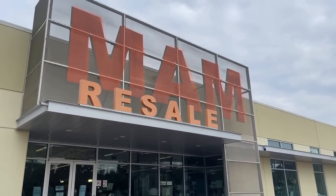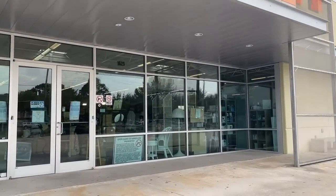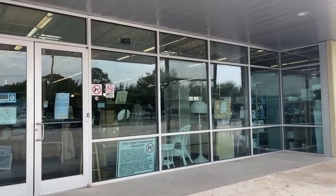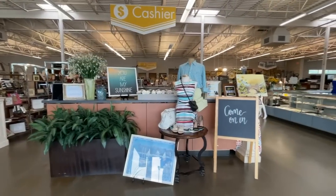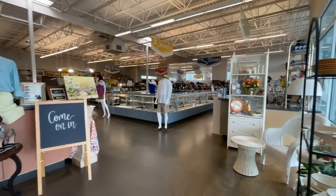It's always fun to see how they reset the store for this season. And of course, the clearance sale the weekend before is always nice. You get some amazing deals. But I prefer to get ready for the summer, with all of their looks here, and the wicker is quite a welcome.